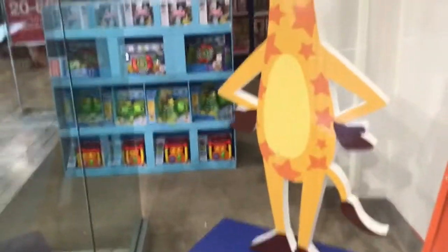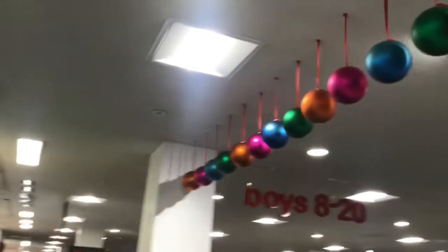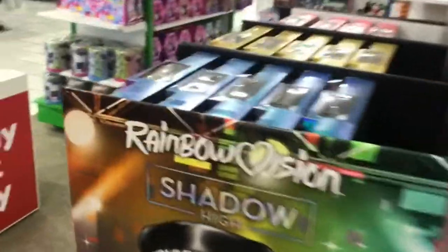Oh my god, guys. I'm at Macy's and look who they have. They have the little Toys R Us section. Oh my god. All these toys. It's like nostalgia right here. Barbie stuff and all this other cool stuff. And I miss Toys R Us.